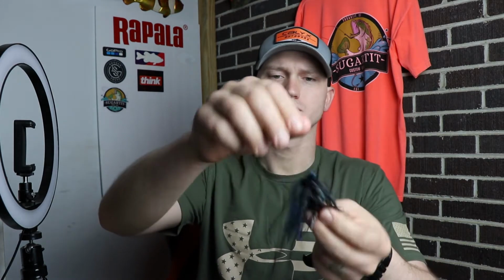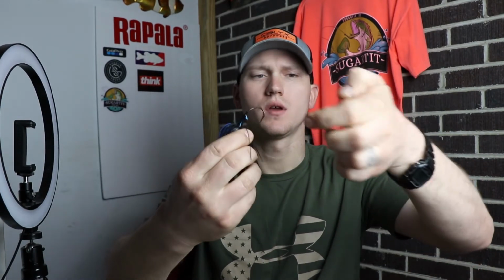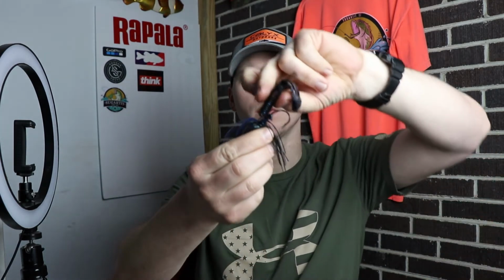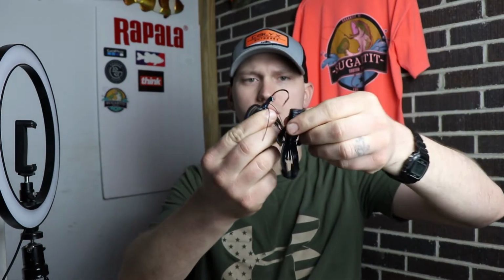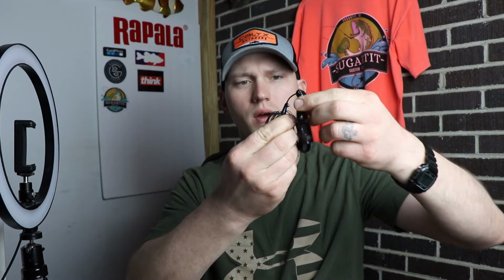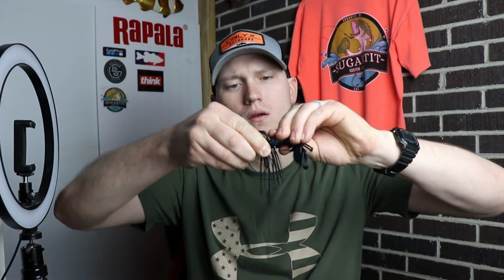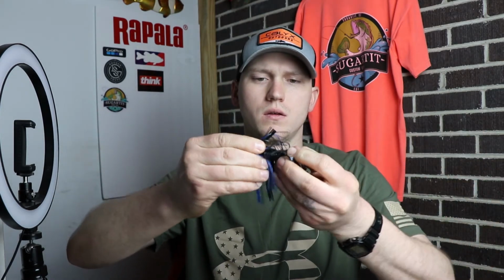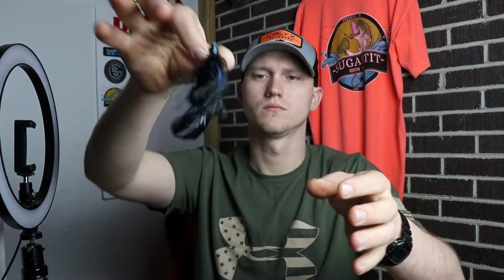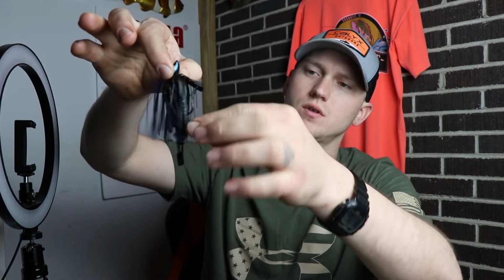And then that kind of gives me an idea. Kind of look and see where the bait is going to be coming through that hook. And this style hook normally comes out right between the eyes on normally. I'll trim the skirt up just a little bit so the skirt's just a little bit below the hook.